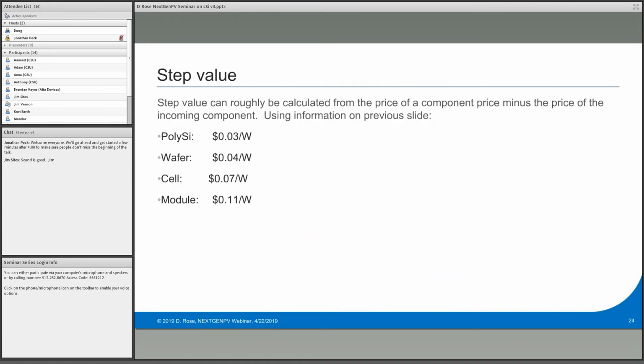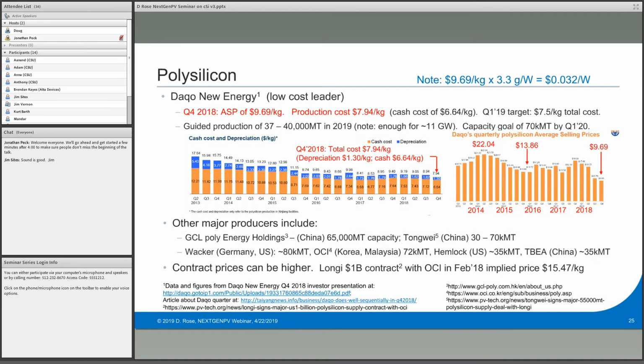for certain market segments. So here's that step value that I mentioned. If you subtract the cell price from the module price, you see these steps, and the value add for those commodity ones is on those levels there.